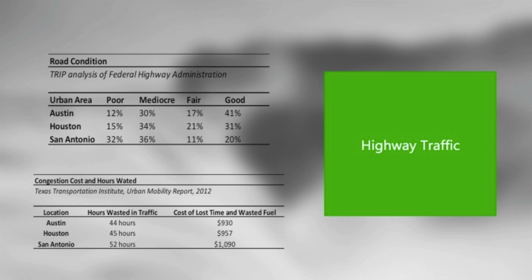With a relatively higher percentage of good road conditions, as shown in the chart, compared with other major cities in Texas, Austin has its advantage on attracting both transient and business travelers based on its overall road conditions. It also showed that Austin has better traffic conditions in terms of hours wasted in traffic compared to other major cities of Texas.